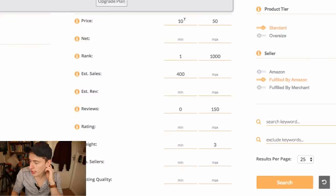So we've got price, and I've chosen a price between £10 and £50. And I've chosen this because anything below £10, you're going to find it very hard to make a good profit margin, good money. And the reason I've gone up to £50 is because anything over £50, it stops becoming an impulse buy, and you have to start thinking about buying it. So if something costs more than £50, you're not just going to quickly buy it.